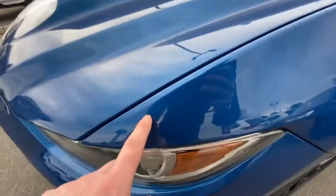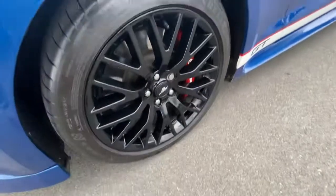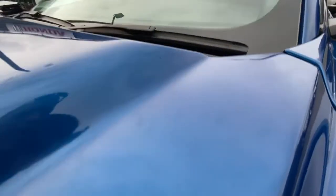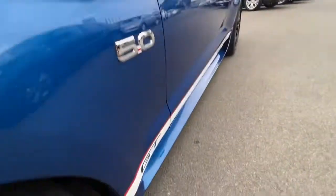Through the side here, just one little stone chip just here. That's all I can really pick on this side. Down through, there's no marks on the first premium alloy wheel. It's in really good condition. Coming up the side, the only thing I could really pick is there's just a little bit of marking just here on the paintwork, but other than that, it is quite straight and clean.